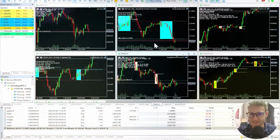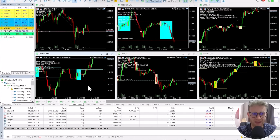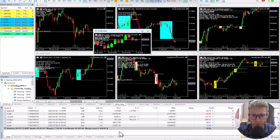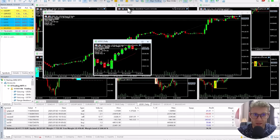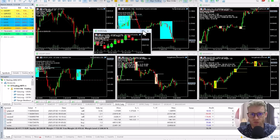But let's stop this talking and let's start to have a look at the actual performance. So you can see I am using 3 different strategies here, which is the go long strategy. I use the range breakout strategy, and I do have some more charts down here at the bottom that I minimized because I use these strategies in other symbols that I already show in one chart. But you can see I also use the turnaround Tuesday strategy.